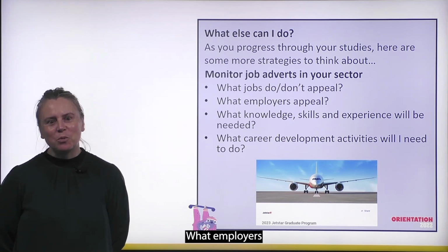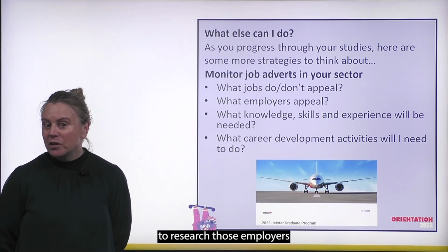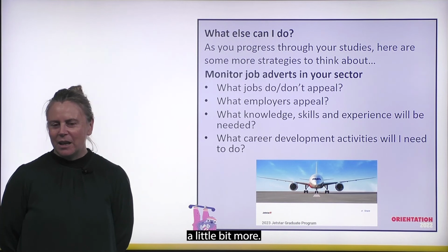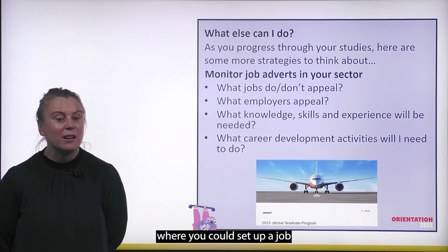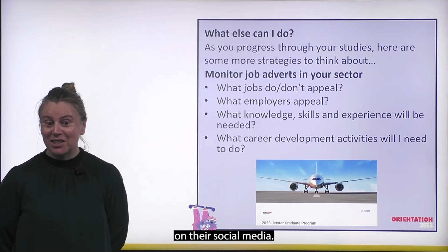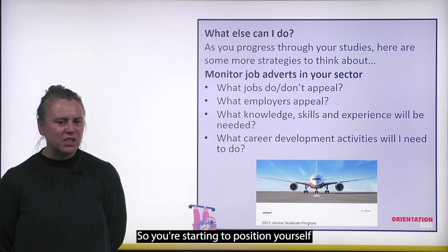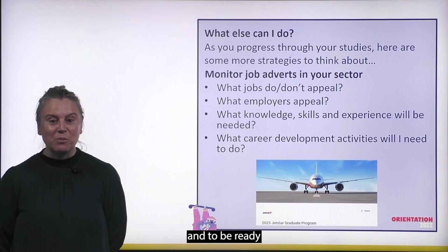What employers really grab your attention? So you might want to start to research those employers a little bit more. Some of those employers might have a careers or job page where you could set up a job alert. And again, you could sign up to follow their news on their social media. So you're starting to position yourself really well to learn about the opportunities and to be ready to take advantage of them.